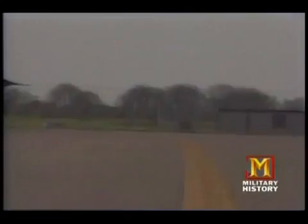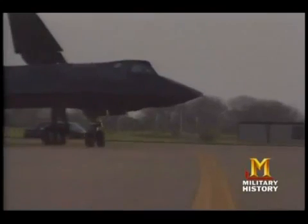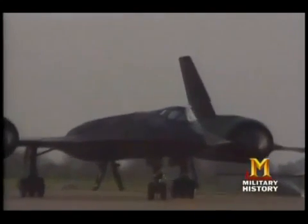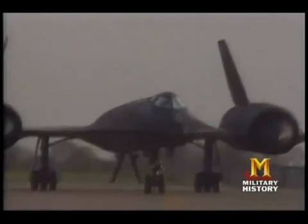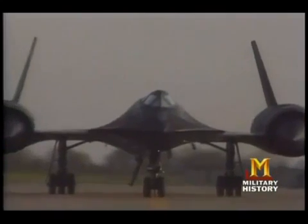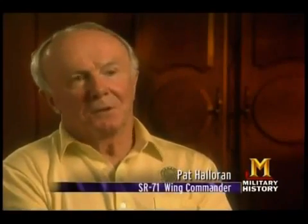But despite the success of the SR-71s over Libya, its days were numbered. By the end of the 1980s, the cost of operating the SR-71 was no longer sustainable. The Blackbird program was terminated. From now on, all American surveillance would be carried out by satellites. The reason that was given was that it was too expensive.